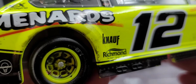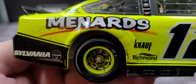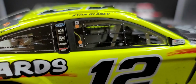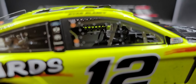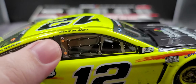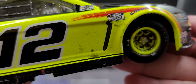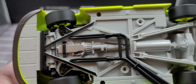Got some simulated dents around the rear wheel well there, and more tire rubber. Some right below Menards there. Got the simulated tab to pull the front passenger side window off if you're a rescue worker or something there. You can see that right there. More scrapes and dings and dirt all on the side here. Bottom of the car is your standard plastic ARC chassis, if you're wanting to know.